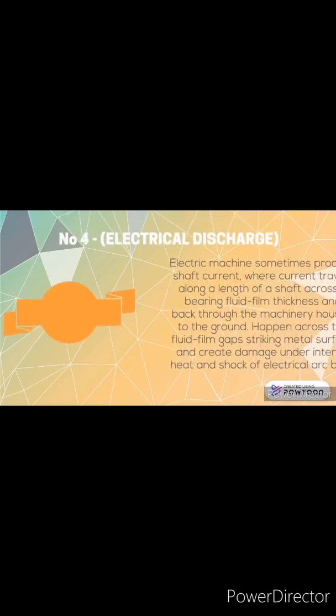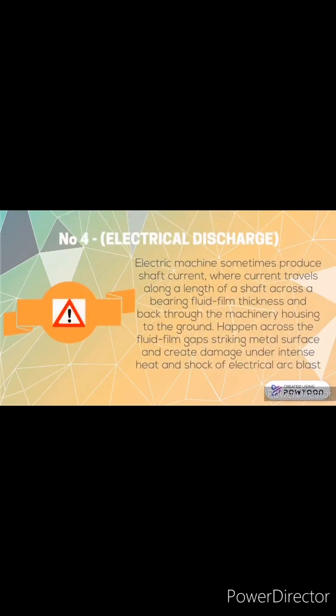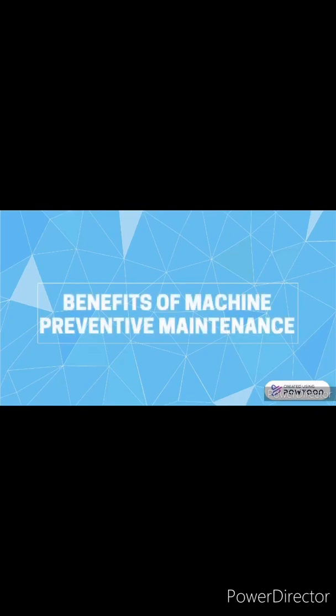Number 4. Electrical discharge. Electric machines sometimes produce shaft current where current travels along a length of a shaft across a bearing fluid film thickness and back through the machinery housing to the ground. It happens across the fluid film gap, striking the metal surface and creating damage under the intense heat and shock of electrical arc blast. Here are the benefits of machine preventive maintenance.